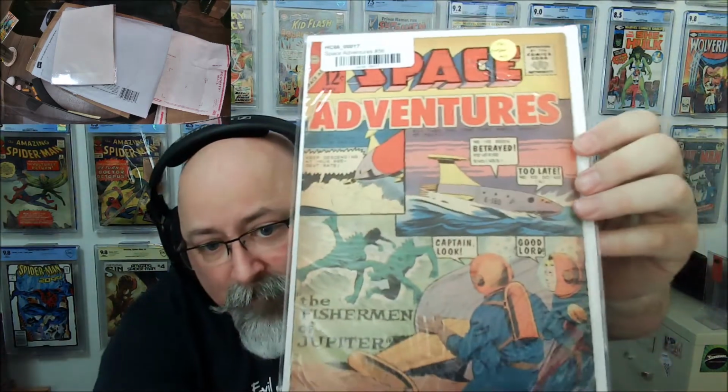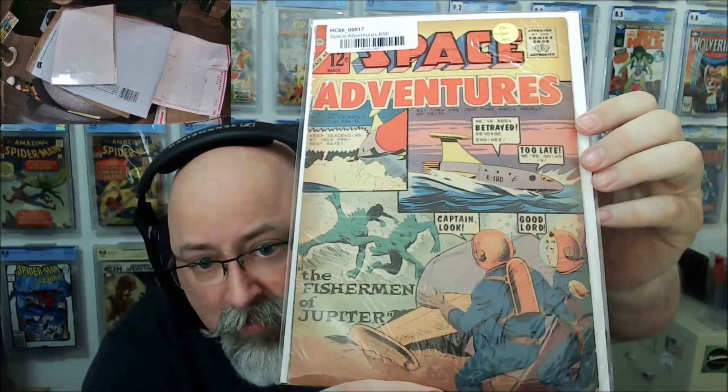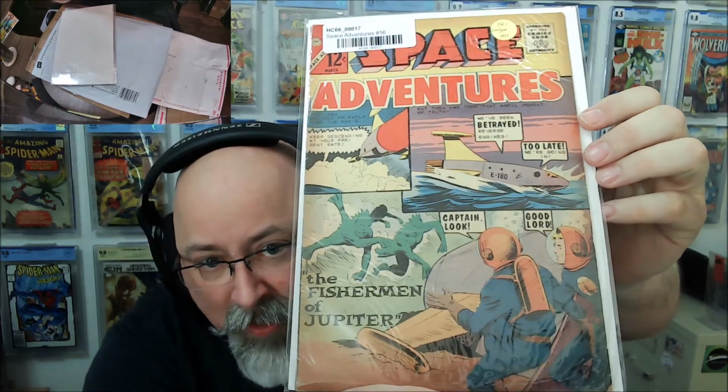So, there's two books here, it looks like, or a couple books. Oh no, I did purchase a couple books. That's right. It came from one, but I didn't realize they all were from the same person. All right. So there's another Space Adventures. Does it say what issue this is? Oh, issue number 56. Not a very cool looking cover or whatnot, but it's super cheap.